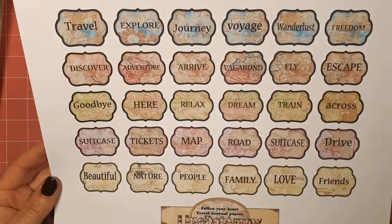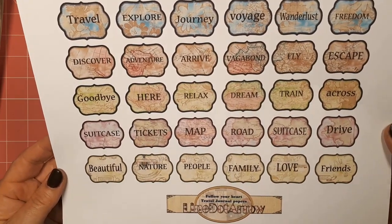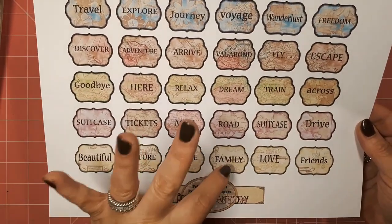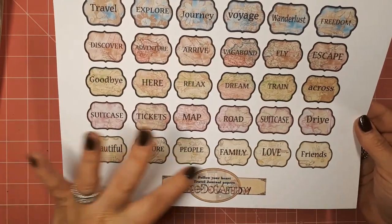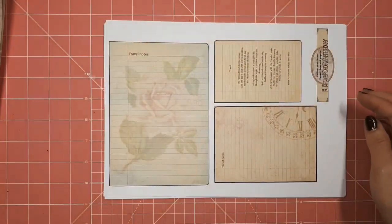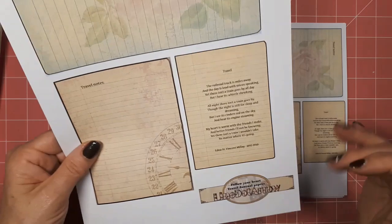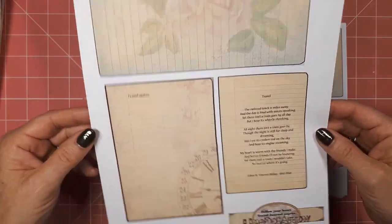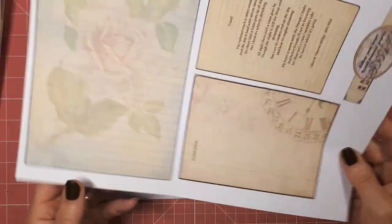Then there's a sheet with travel related items. Not all are travel related, like this one, but obviously you travel with family or someone you love, and you meet new friends or new people, so it's all related when you travel. And here you have a sheet with travel notes, and this is a travel poem. It's not mine. I also included who wrote it.